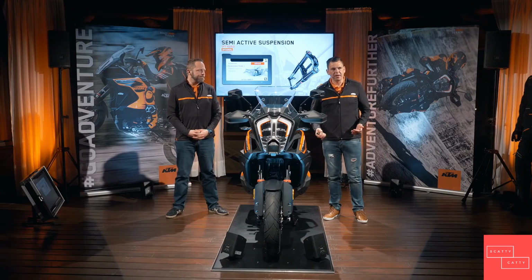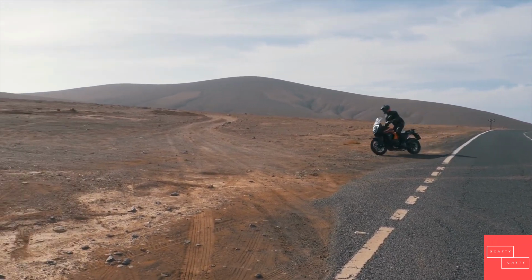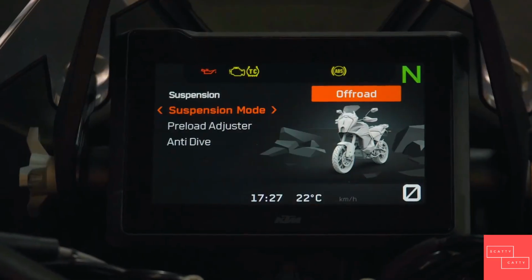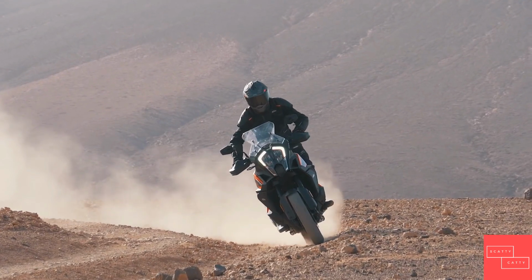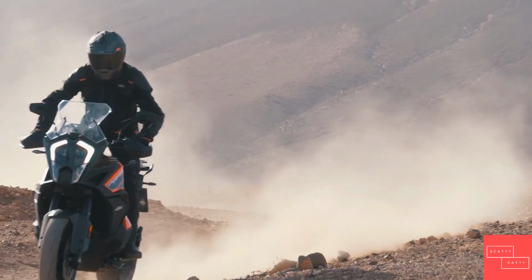It is an adventure bike, and at some point you're going to ride on dirt. This is why we also offer the off-road mode. Basically, off-road mode means a little bit softer suspension, but more damping at the bottom end of the stroke of the shock and the fork.